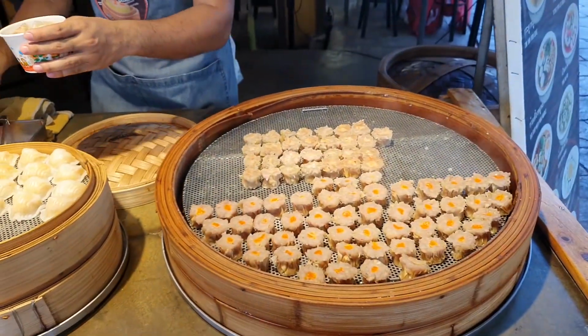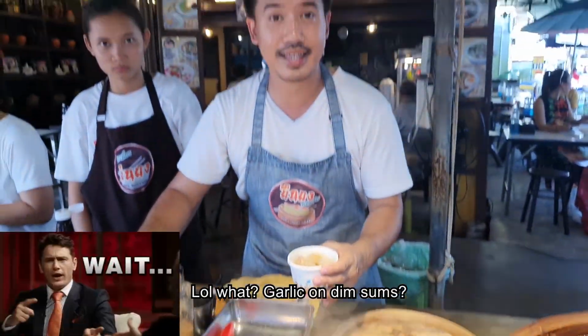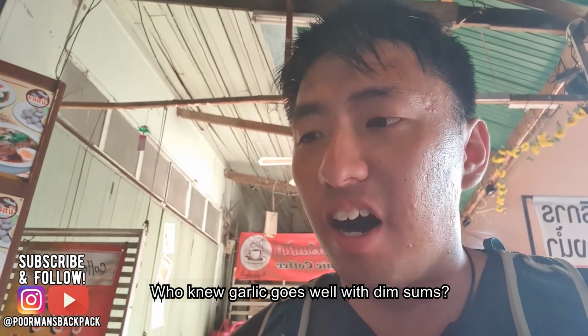Gonna start with some shrimp siu mai and hakao. Would you like garlic? Yeah, sure. So these are obviously very traditional Chinese dim sims. Okay, that one was pork. Very tender pork. I like the garlic flavor. Must be a Thai touch to add the garlic and the chili sauce all over it. Definitely not a Chinese thing.